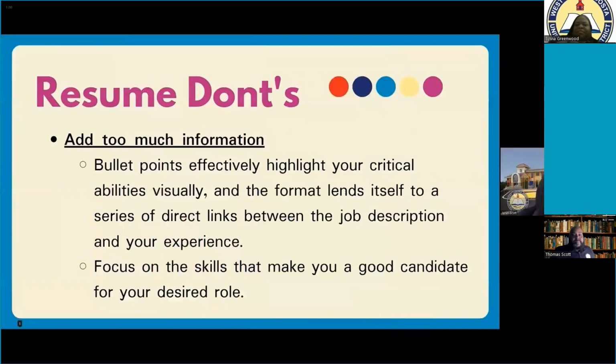Here are some resume don'ts. You don't want to add too much information. It's important to organize your resumes in ways that will allow the recruiter or the screener to easily follow the information that you want to have highlighted. So bullet points is an effective way to do that. It allows us to see the critical abilities and skills that you want us to note when screening your application and focus on those skills that make you a good candidate for the job you're applying for.